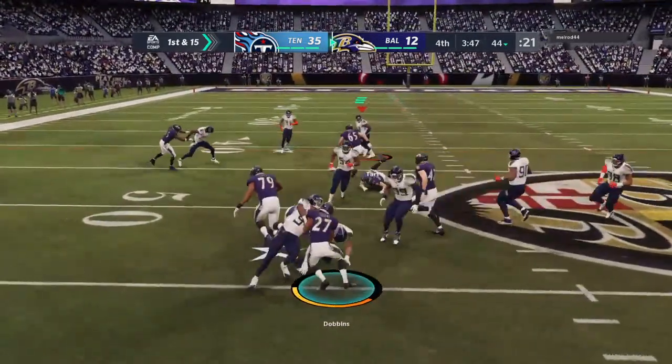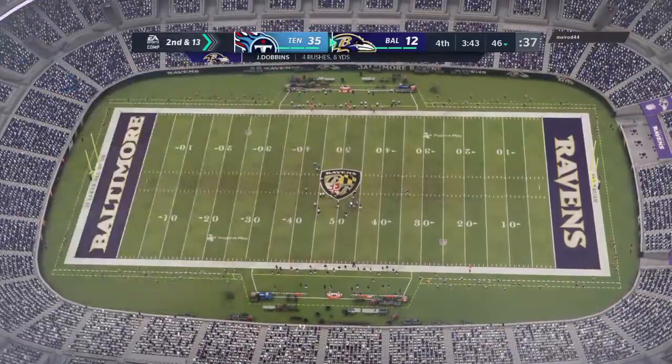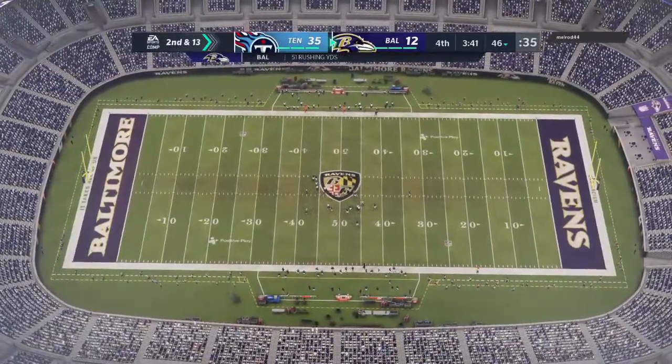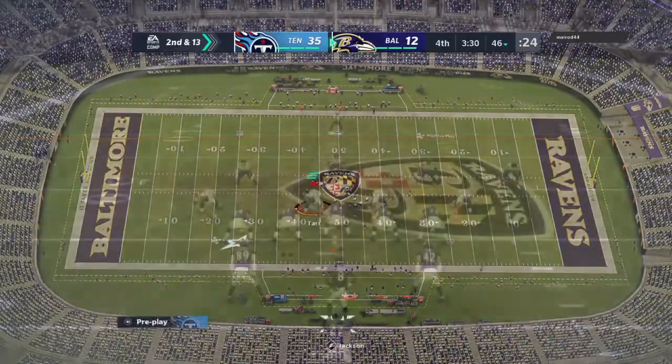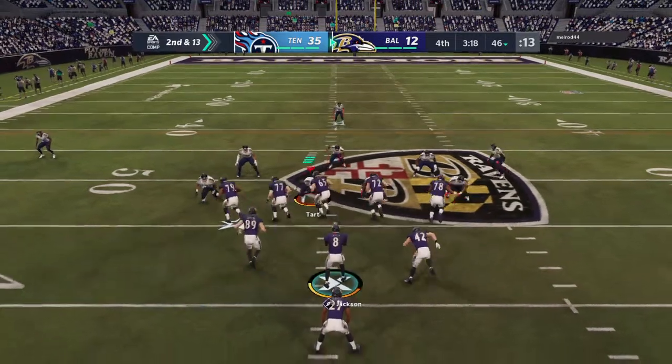Jackson on the give to Dobbins. And he'll only get a yard, maybe 2, up to the 46. The ball carrier. Definitely too early to panic, but that is his 4th carry of the game, and collectively has a total 10 yards. So maybe there's no panic, but maybe some concern. Yeah, and maybe a little concern up front because they're not giving him any space right now.